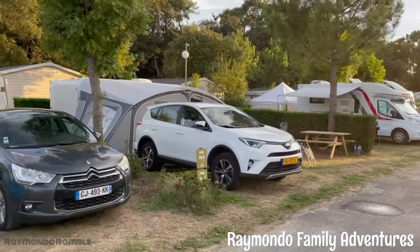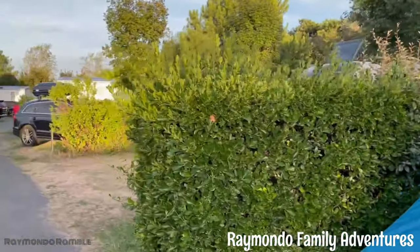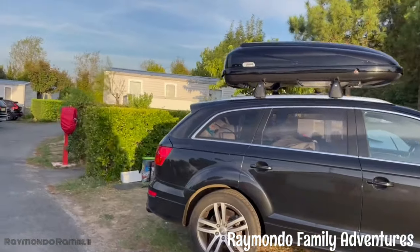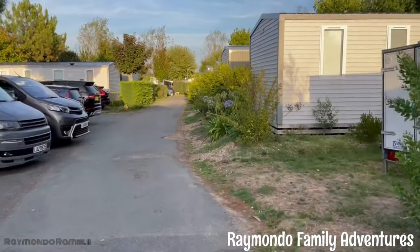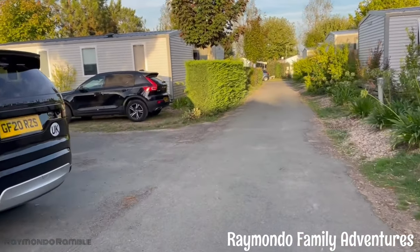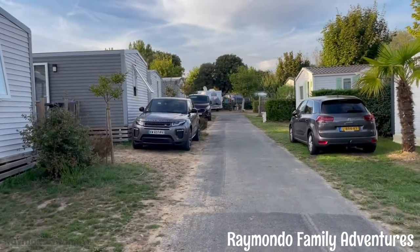So as part of my walk around this site, you can show some of the pictures. You can see they're quite a decent size. There are caravans mixed in with them, dotted around, as you can see. Do you have more caravans along here? So this is the second part of the site. This is the bottom end.